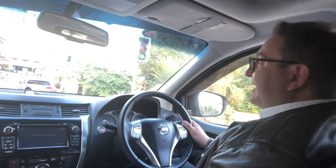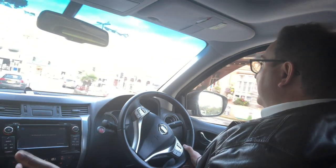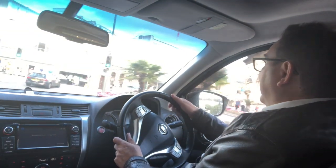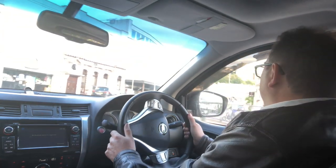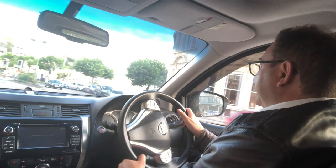The Volkswagen Amarok V6 obviously appeals. I like the idea of a 6-cylinder motor, but we are talking quite a lot extra to get that.